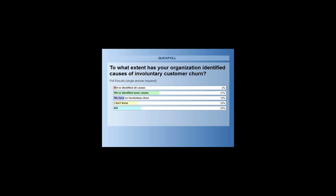Yeah, so I would say that this is probably fairly typical. I don't know a lot of businesses that can say that they've identified all causes. I'd certainly like to hear from those folks as to how they've done it. But being able to identify some of the causes is probably the most common scenario. It does take a lot of analysis, a lot of data review to figure out what those causes are. And for each one of those causes of involuntary churn, the next step, of course, is what action do I take to remediate it?